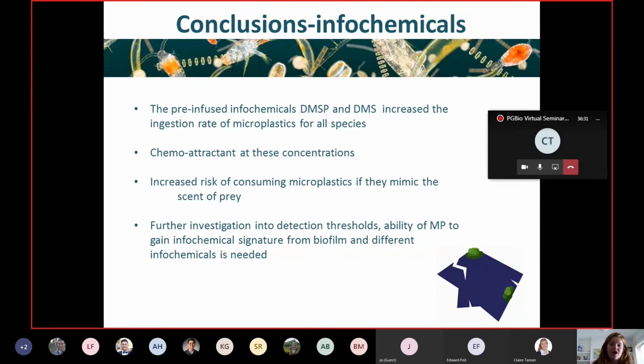And then finally, to conclude with my infochemical experimental results, we show that the pre-infused infochemicals of DMS and DMSP increased the ingestion rate of microplastics for all species, significantly so in the case of DMS for several of the shapes in all species. It's clear that DMSP and DMS are chemoattractants at these concentrations, and therefore it suggests that these species are at an increased risk of consuming microplastics if they mimic the scent of prey. However, we do need further investigation into the detection thresholds of species for certain infochemicals.